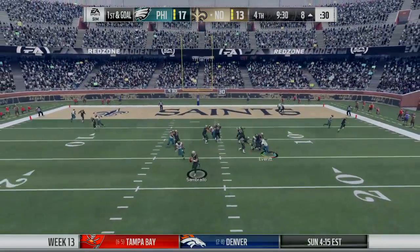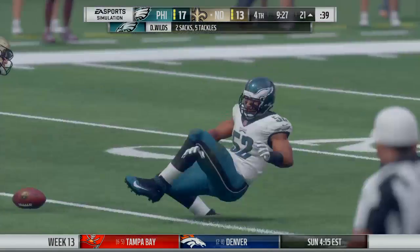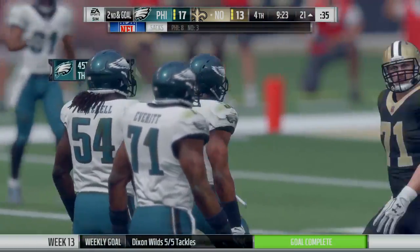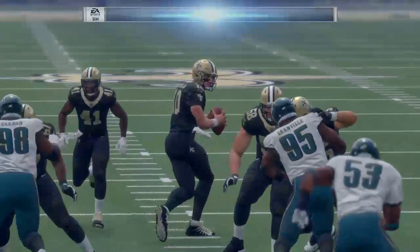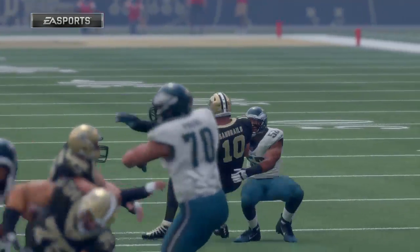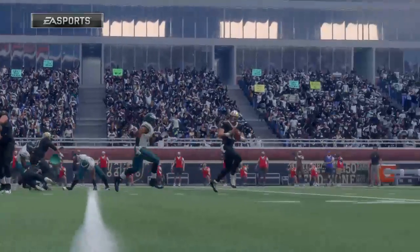Back to throw again. And a big loss here as he's taken down. The amount of sacks that they've absorbed in this game is absolutely extraordinary. Let's just face it. This offensive line, flat out, cannot handle this pass rush. It's been demonstrated time and time again.